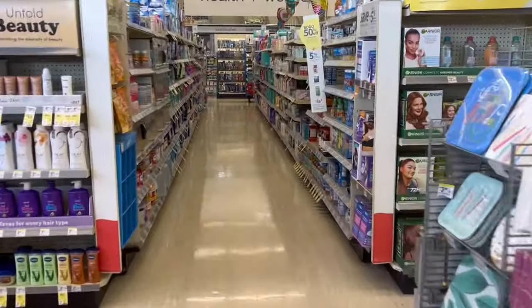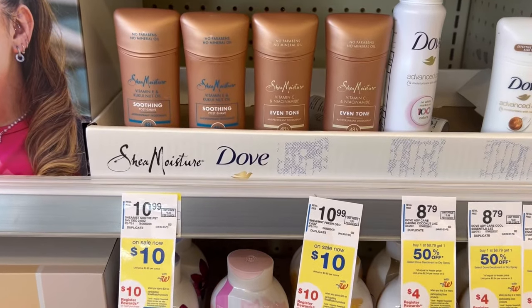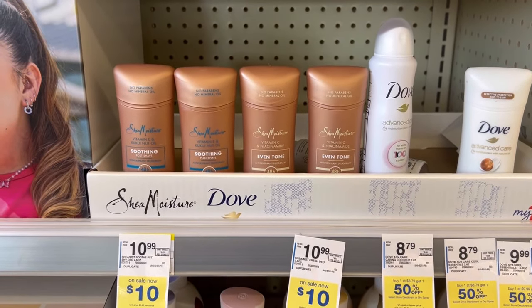We have some pretty good deals I'm looking forward to doing. And look at this. So if we want to do the Shea Moisture deodorant deal, $10, we just have to pick up two of those. And hopefully you still have your coupon on Shopkick.